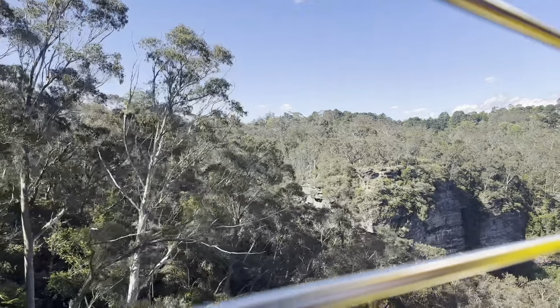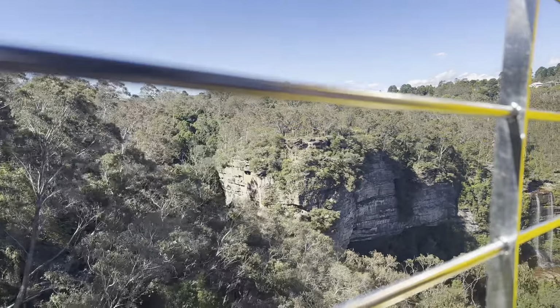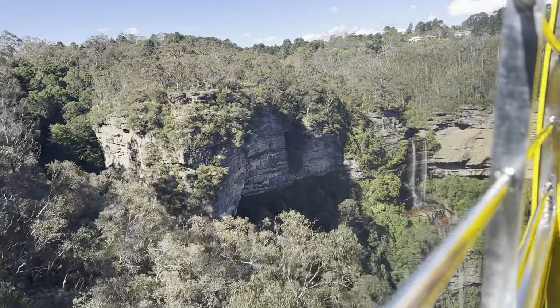If you're up on that glass wall looking down, there we go. 270 meters, everyone. That's how far you can see.